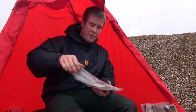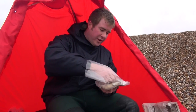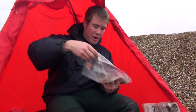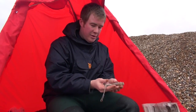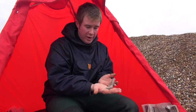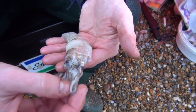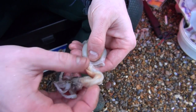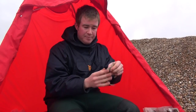Now, as I said, we've got the unwashed squid. There's a couple of different sorts. I think this is just standard calamari, but you'll see it there. Everyone probably knows what a squid looks like. You've got the head. Now, the head can be a great bait. You can just pull it off, and that there is a perfect bait to tip your lug with.